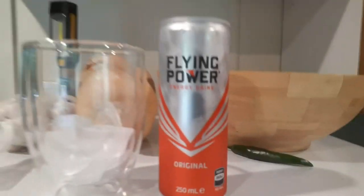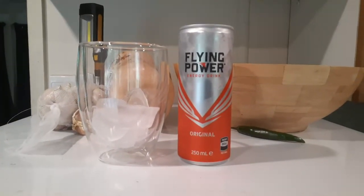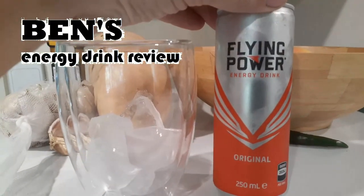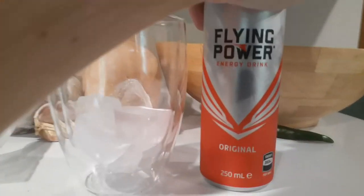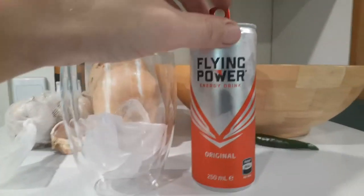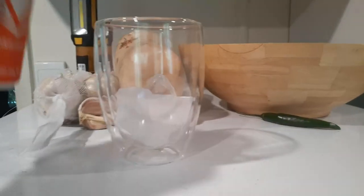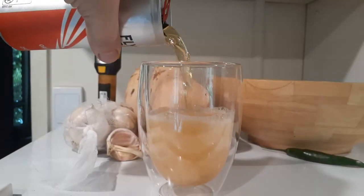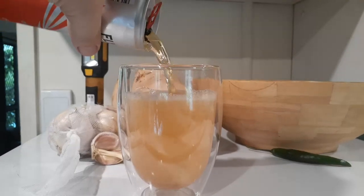Christmas drinks. You know what we think? Christmas drink. Today we're doing Flying Power Original. Classic. Golden hues.